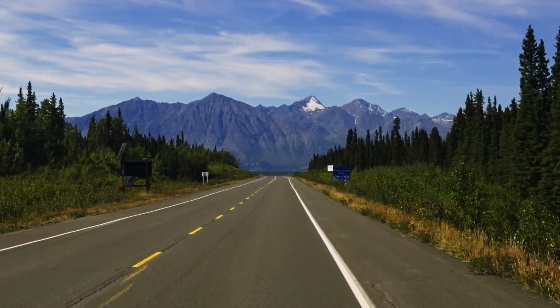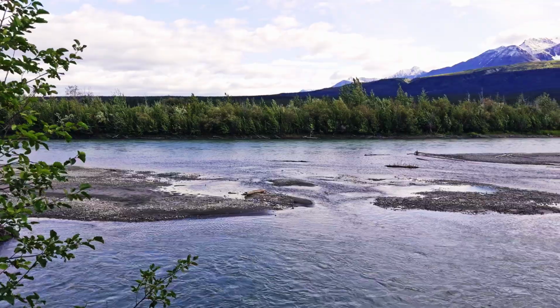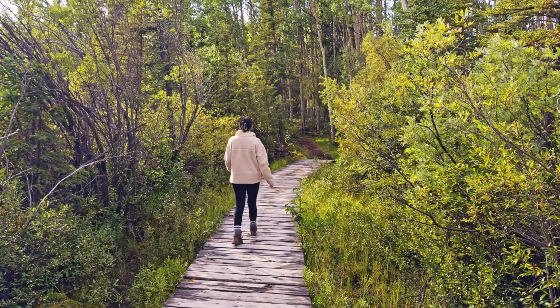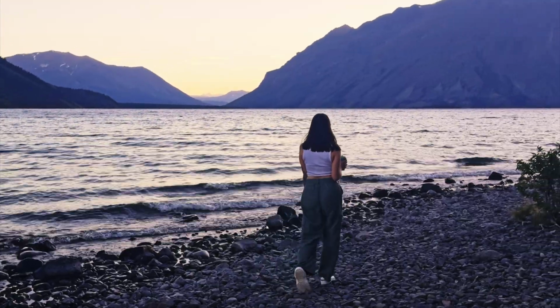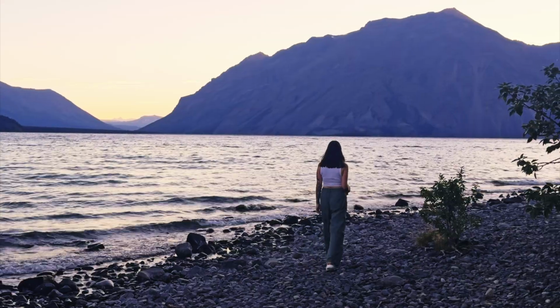In Haines Junction, we enjoyed some delicious cookies from the village bakery, and we went for a walk down the Dezadeash River Trail. There was already fresh snow on the mountains in mid-August. While staying on the Kluane section of the Haines Highway, we really enjoyed visiting the beautiful Kathleen Lake and taking the short hikes to St. Elias Lake and the Rock Glacier.